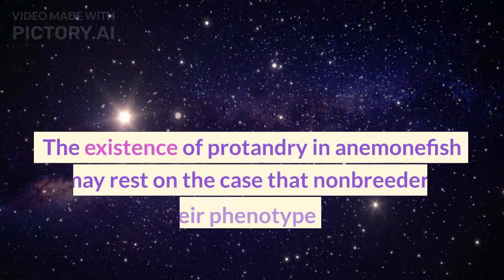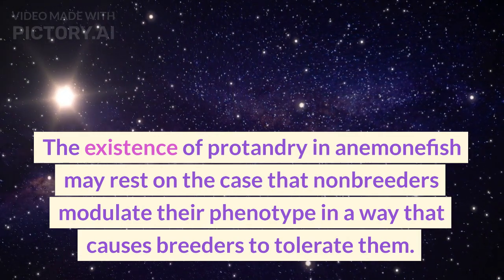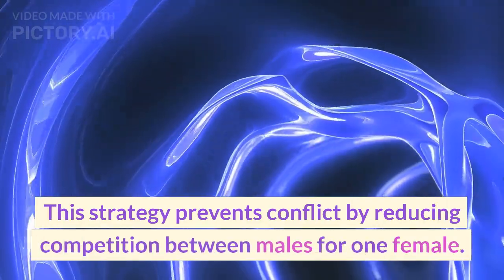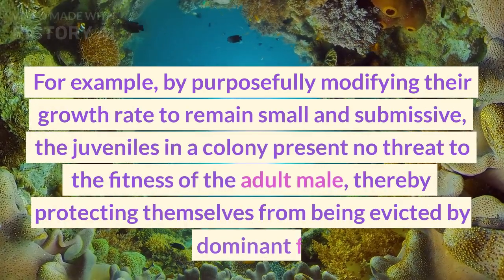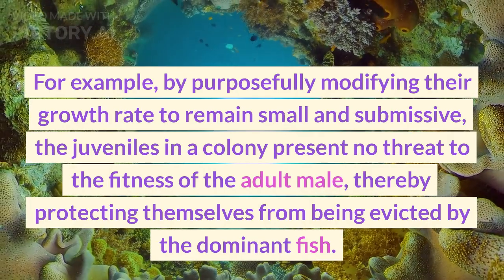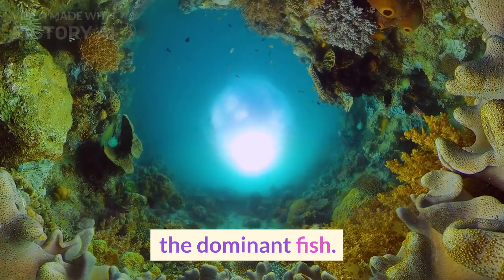The largest juvenile then becomes the new breeding male after a period of rapid growth. The existence of protandry in anemonefish may rest on the case that non-breeders modulate their phenotype in a way that causes breeders to tolerate them. This strategy prevents conflict by reducing competition between males for one female. For example, by purposefully modifying their growth rate to remain small and submissive, the juveniles in a colony present no threat to the fitness of the adult male, thereby protecting themselves from being evicted by the dominant fish.